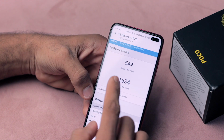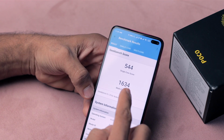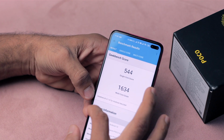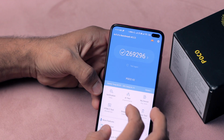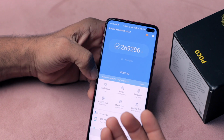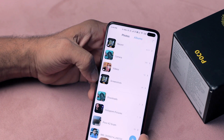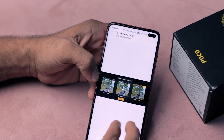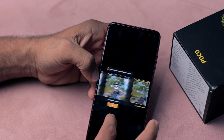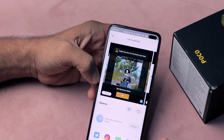Here we go. In Geekbench, as you see, the single core score was 544 and the multi-core score was 1634. And in AnTuTu, as you see over here, this POCO X2 scores 269,296 to be precise, which is not a bad number. And by the way, I have opened PUBG, and when I first opened it, the default graphic was high, so that's nice. We'll open the game and see.